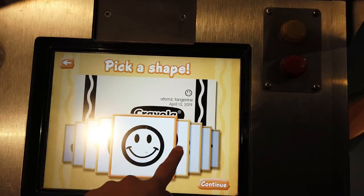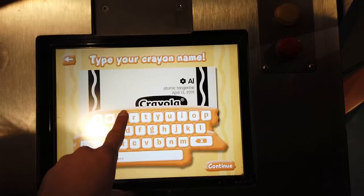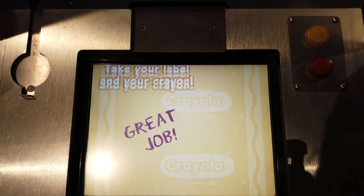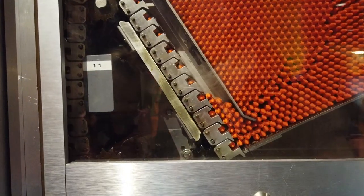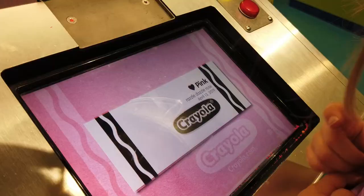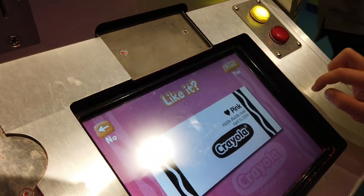Okay. All right, we're gonna go make some crayons now. See, it looks like we can pick our color and we can name them. Ooh, which thing do I pick? Isn't that many choices? Oh no, no. You got two. I think we're supposed to just get one, right? We got two. And one label. Okay. Do you like it? Okay, so then hit that button right there.